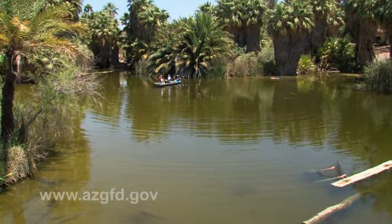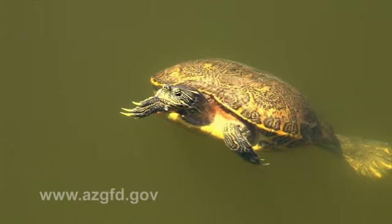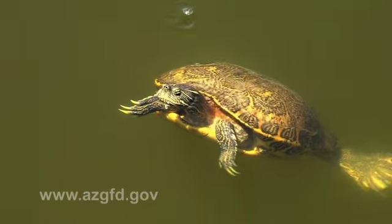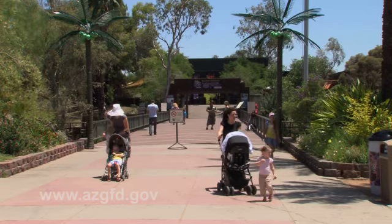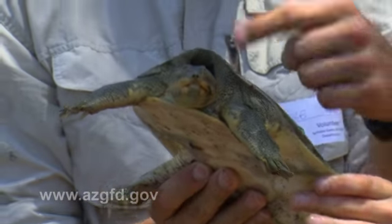This large pond at the Phoenix Zoo is one spot where a lot of these turtles end up. Not because the zoo wants them, but because people who bought them as pets later realized they couldn't take care of them, choosing this place to dump them. This is nothing that is promoted by the zoo. These aren't even maintained by the zoo, but people come in here at different times of the day and drop them off, and we get soft-shell turtles.